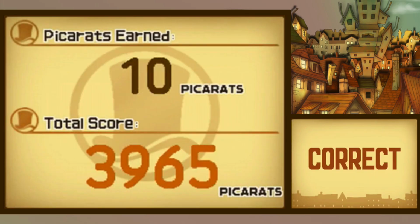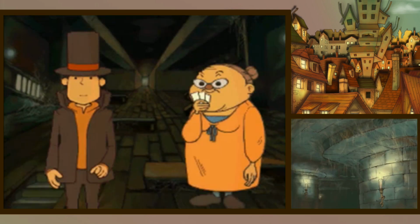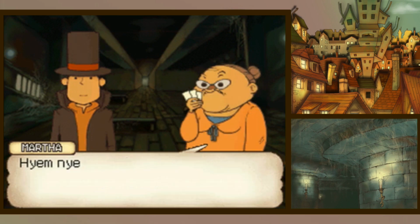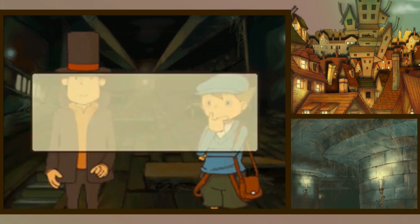Critical thinking is the key to success. Yes, it is, Layton. Excellent. Only a strong grasp of the principles of logic can get you through a puzzle like this, or using a guide. Yes, that's the answer. All right, well, then I guess I'll be off. Come visit me sometime. Yum, yum, yum. I guess she followed us in here.